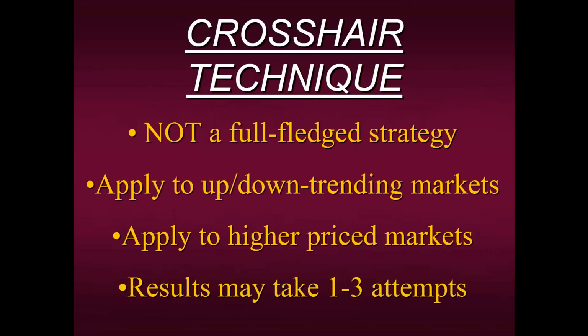Now, results may take 1 to 3 attempts. Remember, you may not see something. You may say, okay, wow, well, I'm using this, and Steve said that it should be running out of steam to the downside, and it continues to go lower. Remember, it may take a while to kick in, but it's a great insight into letting you know what may be going on, and you can protect yourself. And it'll give you greater insight so you can make your own decisions.